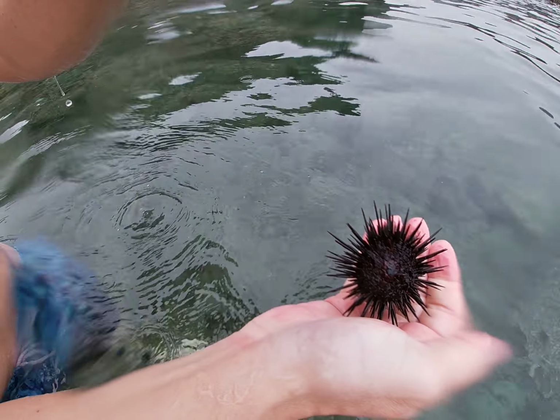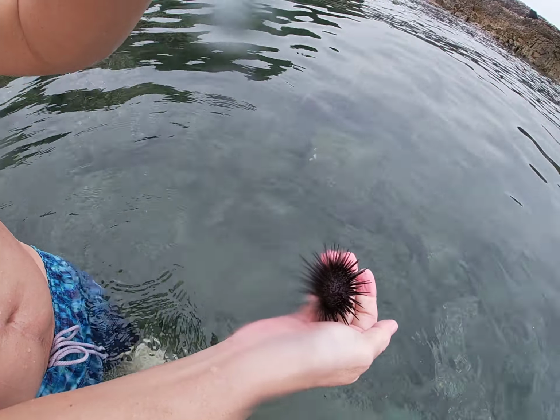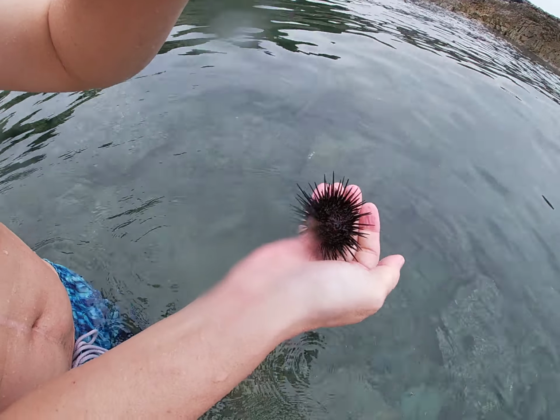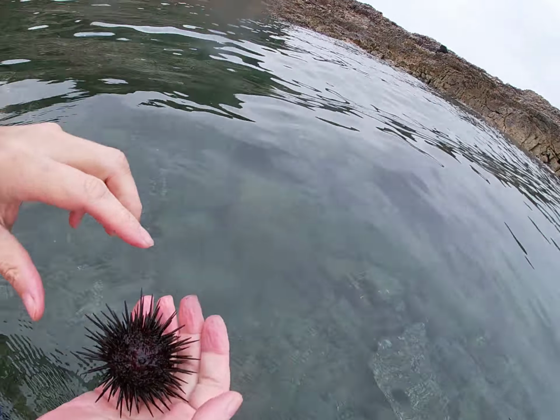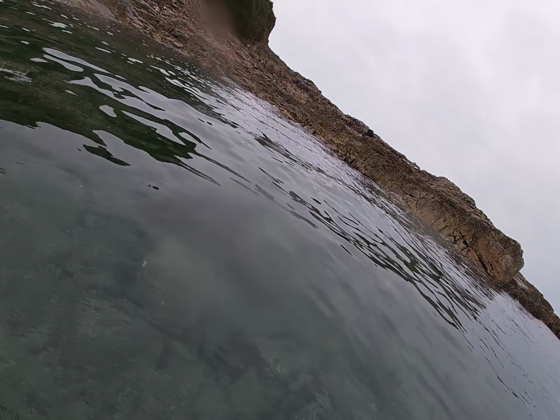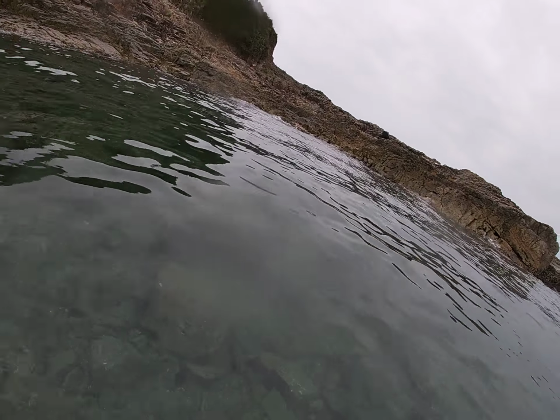Yeah, you see the bottom of it? It's actually related to starfish, the echinoderm. The little tube feet on the bottom. The mouth is in the center, right there, and that's where it grazes. Actually, if you hold it, it's not spiky at all. I mean, it's spiky, but it doesn't hurt. Okay.